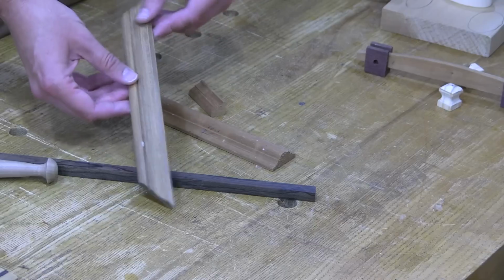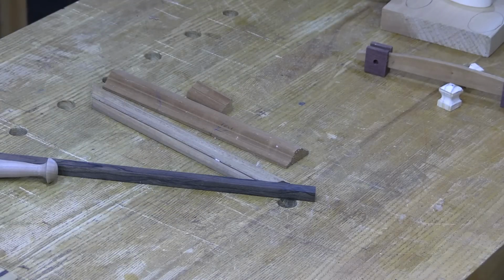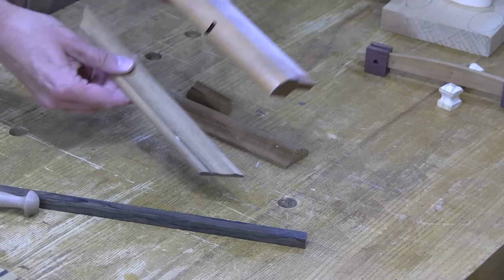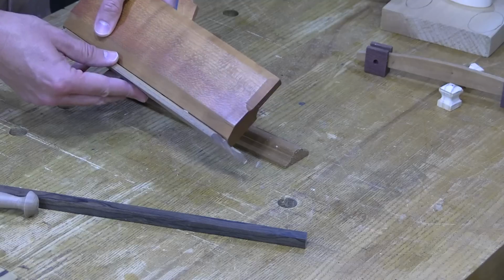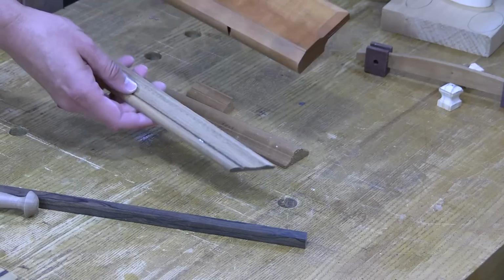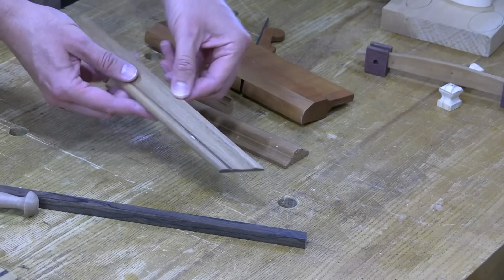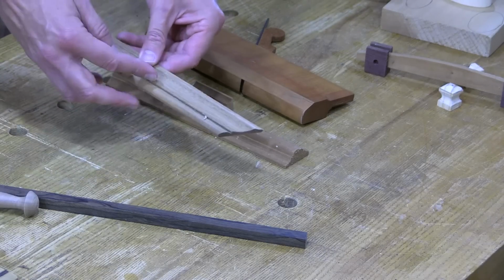Well, if I wanted to create this molding again, I have the absolute perfect tool now to determine which hollows and which rounds I want to use to stick that molding again. I can literally set my planes right into it and remember, oh, okay, I used a number 8 to form that cove in the middle. And I used a number 4 to form that cove in the side. And I used my snipe's bill to form this little bead.